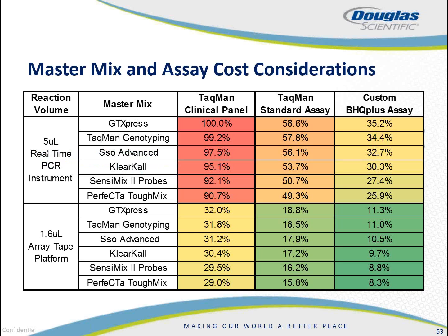And the upper part I have 5 microliter reaction volume, and the lower part is 1.6 microliter reactions with the different master mixes in between. So when we looked at the catalog pricing, we set GT Express with a TaqMan clinical panel and a 5 microliter reaction at 100% of the cost and scaled everything accordingly. So just looking at the top row, you can see that if the only thing that changes is the source of the assay, you can save between really 65 and 75% of the cost. And if you go all the way down to that lower right section there, you can save between 89 and 92% of your reagent costs. And again, this is based on catalog pricing.